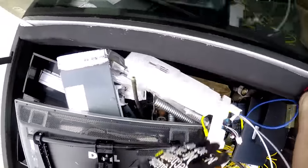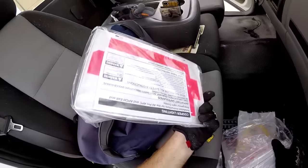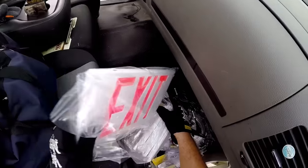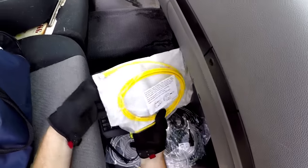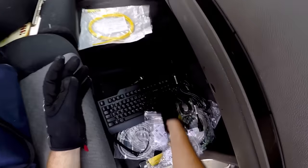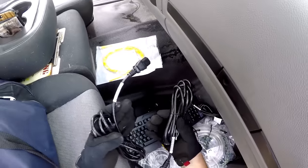Yeah, not too bad. Found a bag full of these exit signs. They're still in the plastic. I just gotta find a part number to cover for the sign. Definitely got some resale value. Just figure out what the part number is on that. That's still in the bag. Keyboard, that's the one that was in the bag that should still be working pretty good.